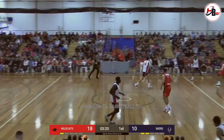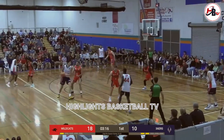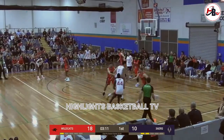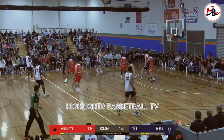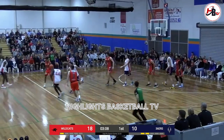Chance. And as a coach, you want those shots. Yeah, that's a good look in transition. Todd on the three-point line. You want him to take that shot. Mismatch on Blanchfield.